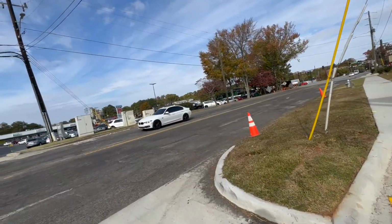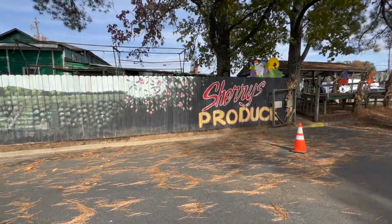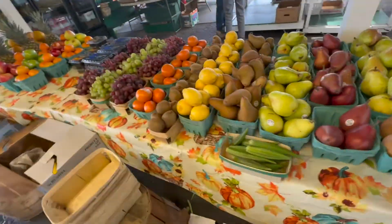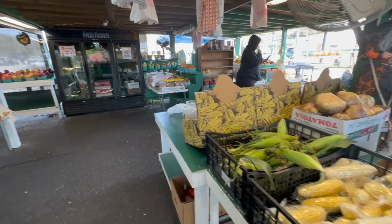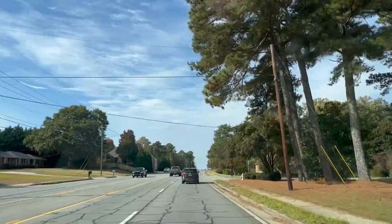And one other one, which is like catty corner from it, is this Sherry's produce stand. So let's go take a look at that next. Cute little produce store, right? I even bought some things myself, got myself some apples and some tomatoes, so I'm set for the week.